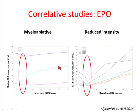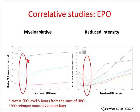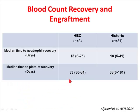Let's start with the results of the first trial, which is a pilot study in cord blood transplantation. The first concept here is, does hyperbaric oxygen lower EPO? We did see that in patients who received transplantation and hyperbaric oxygen, they actually did have lower EPO levels. The lowest EPO level was at 8 hours after hyperbaric oxygen. What's really interesting is, as you can see, there was a rebound in EPO that started 24 hours after the hyperbaric oxygen treatment. Just remember that.